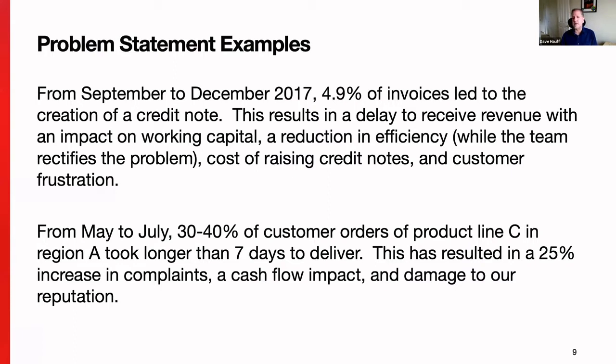There's way too much stuff in that. I'm not even entirely sure what problem I'm solving because we're talking about credit notes, but also delays of revenue and working capital and so on. And then I also ask, what do you like about it? And people will say things like, well, I like that there's a number in it. So I see that this is roughly a 5% problem. So that gives me an idea of how big or bad the problem is.